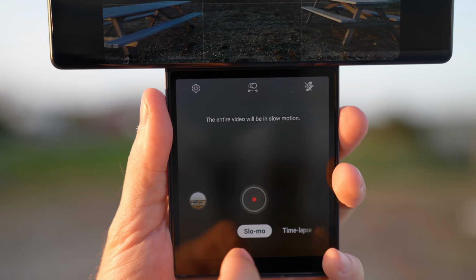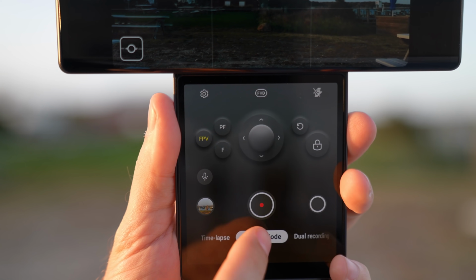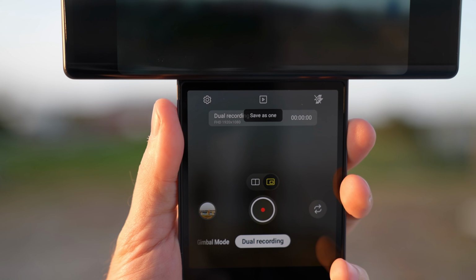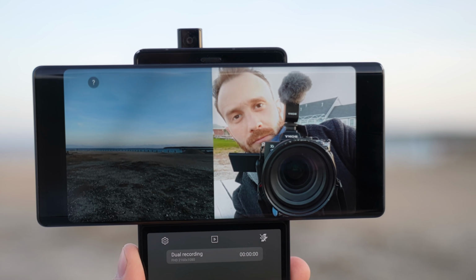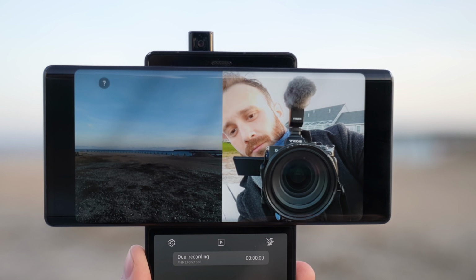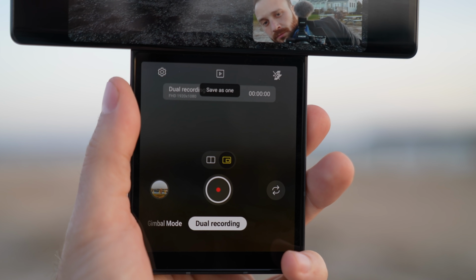We have a slow-mo and time-lapse mode like you're used to, a gimbal mode that we'll get into in a sec, and a dual recording mode that pops up the front camera and allows you to record simultaneously what's in front of you and your own face in a few different configurations. And this can be saved as either one combined file or left as two separate ones if you want.